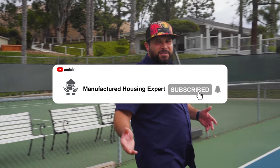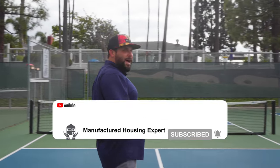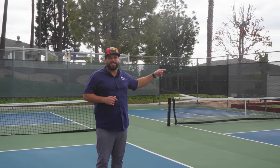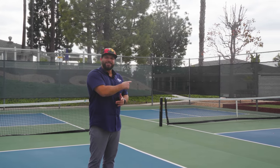Not only do they have a tennis court, but they also have four pickleball courts, not to mention the bocce ball courts on the other side. Let's go take a look.